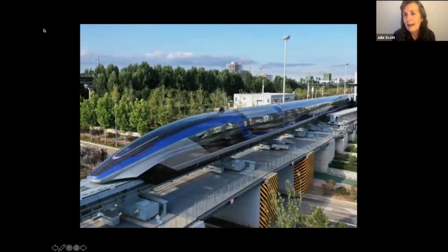There is also maglev, or magnetic levitation technology, that uses permanent magnets on vehicles and linear synchronous motors on guideways to levitate and propel vehicles. This is being used extensively in China, it's being used in Japan. And these don't require any electric motors or engines or fuel and have no moving parts on the vehicle. The fastest so far is able to travel 375 miles per hour with a smooth ride.